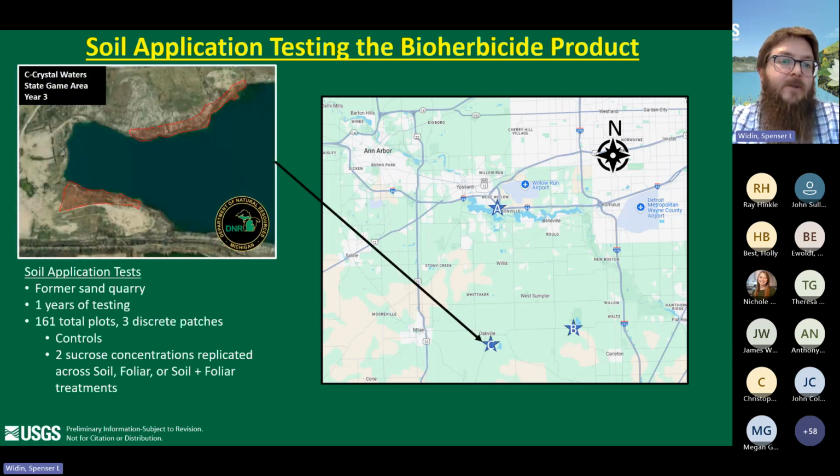And so here is where Crystal Waters State Game Area comes into play. Again, this is a Michigan Department of Natural Resources site, and it's a really large property. It used to be a former sand quarry, but it's actually quite a beautiful place now. But it does have a lot of Phragmites that occurs all along the shoreline on both sides, south and north, as well as a little bit up on the plateau here.